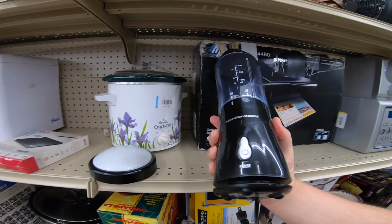What is this? It's a Hamilton. Okay, so crazy thing, that coffee pot, I was gonna buy it for myself. When I opened the box, it was a Hamilton Beach Flex Brew. It was not a Keurig. It just let me down so much.